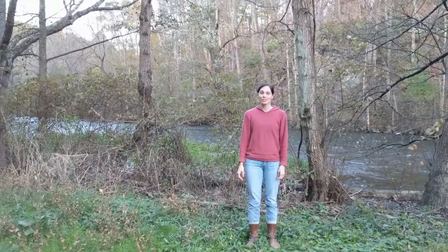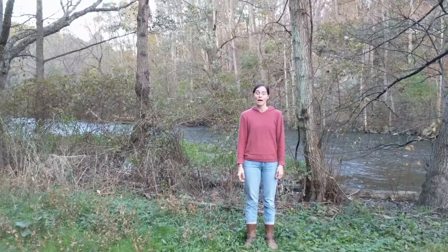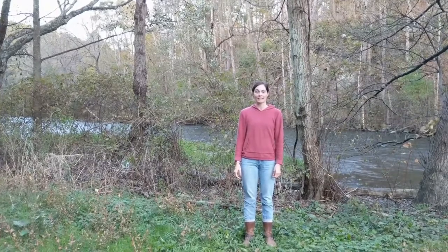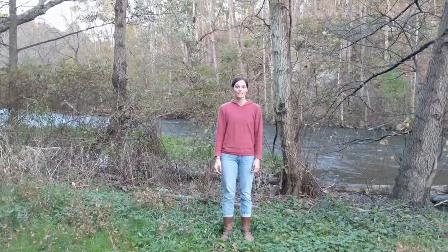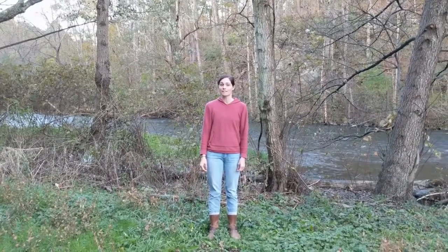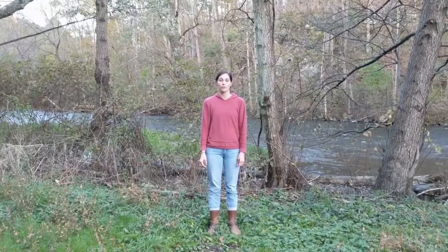Today I'm standing along Spring Creek, a high-quality cold water fishery in Pennsylvania, and behind me is riparian buffer. Buffers historically bordered land throughout the Northeast before they were cleared largely for development and agriculture. The riparian zone is often thought of as the border between a stream and its adjacent land uses, often a transitional point in the landscape or a floodplain.